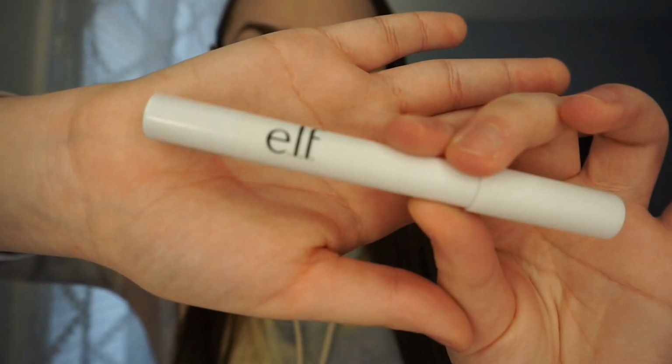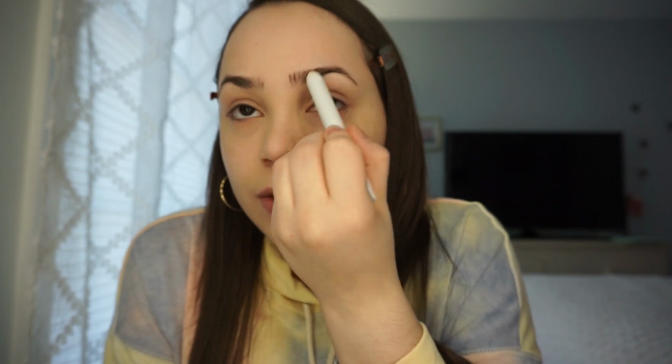So for my next step, what I like to use is an e.l.f. brow gel type of pencil, and it's just in the shade Clear, and it looks like this. It's just like a little pencil. It kind of gives you that soap brow effect, and you rub that on your eyebrows and it literally helps them stay in place all day, and it helps them look a lot fuller when you put on your product afterwards.